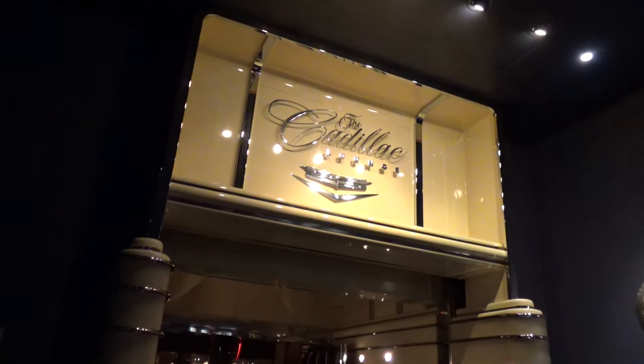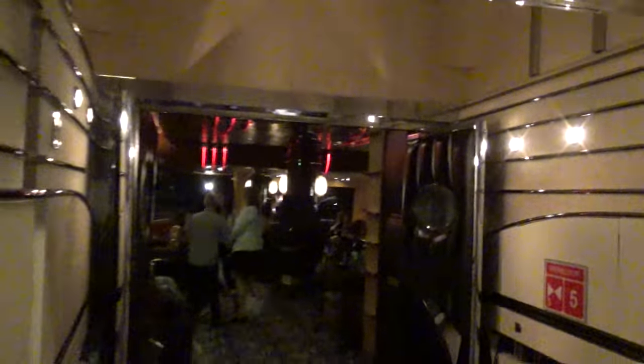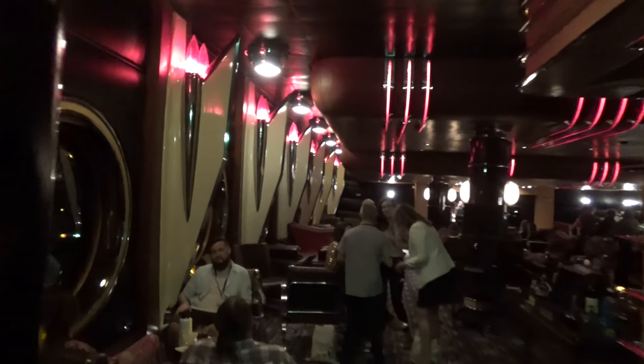The third lounge is the Cadillac Lounge, which I love. They have an old-timey gas pump that tells you what's going on in here. This is your most highly themed bar out of all of them, themed towards old Cadillac cars. It feels like something that would fit right in with Cars Land. Now this is your piano bar kind of place.